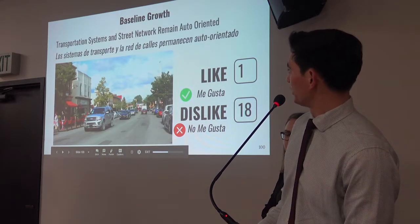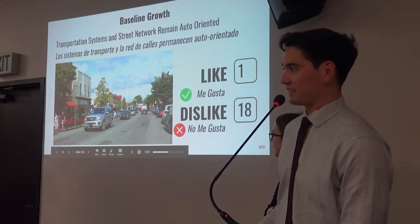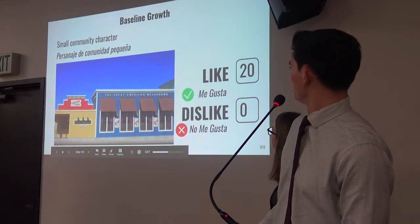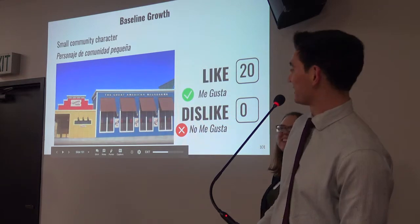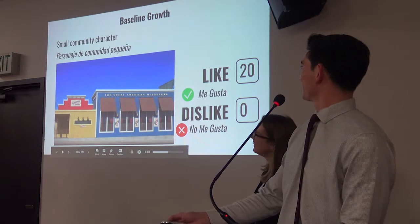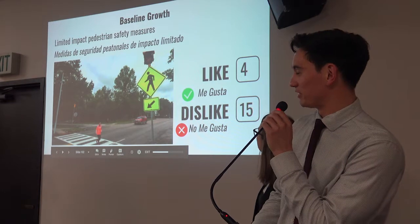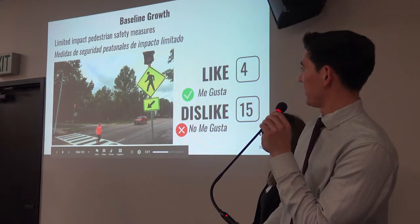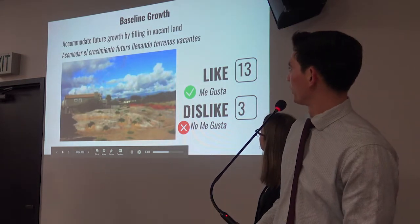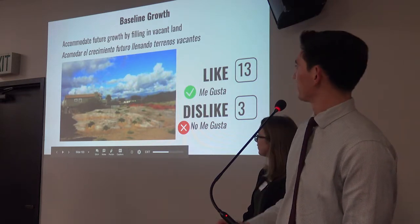Transportation systems and street network remain auto-oriented. 1 like to 18 dislikes. Small community character. A whopping 20 likes to 0 dislikes. Limited impact pedestrian safety measures. 4 likes and 15 dislikes. And accommodate future growth by filling in vacant land. 13 likes, 3 dislikes.